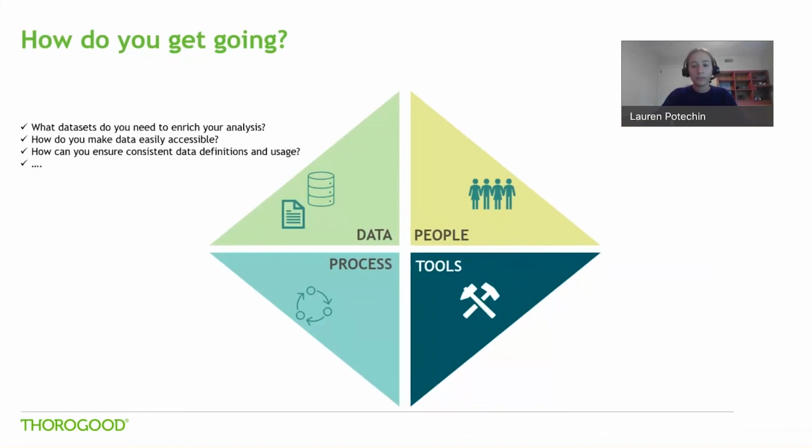Think about how you can supplement your existing analyses and data sets with additional information, be it social media information, demographics, new data providers, etc. It's not only about acquiring new data, but delivering it in a streamlined and efficient manner through automated processes. Making it accessible to your analysts is equally important.